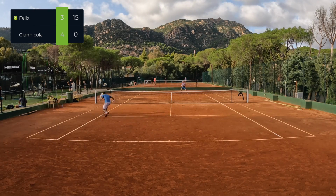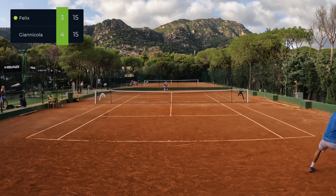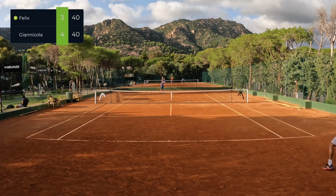Go with the drop shot there. He has some good hands. That's back to 15-all. Important game here to not get broken. Come into the net, play off the volley. Managed to do pretty well there. I think he's slipped over, that's why I was looking like that.